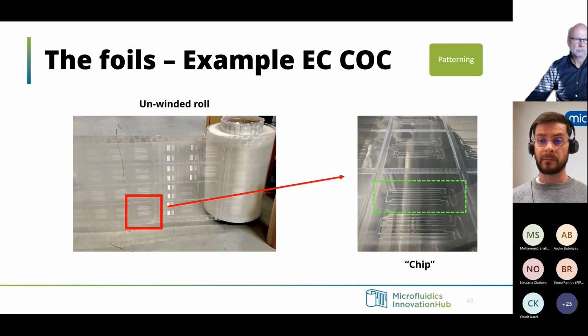Next slide, please. Yes, so this is just to give you a visual image of how the foils look. And on the right hand side, you can see what we call a chip. You can see there that it does not have holes and is still on the main web. So this is what we aim to do when we do hole drilling and singulation.